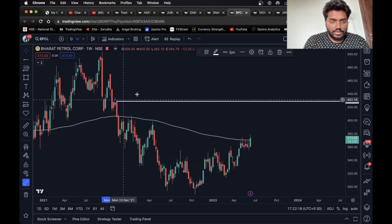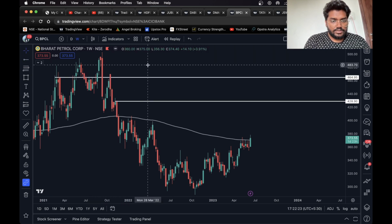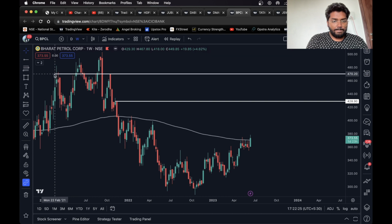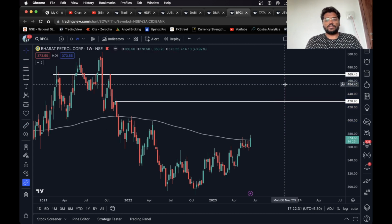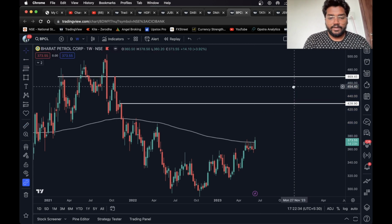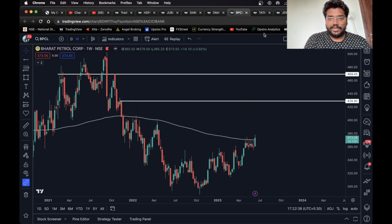Okay, this can be the first level, and this can be the second level. I'll just check how big this is. 13%, 20%. This is okay for positional trade. Okay, again, as you can see, it has formed a rounding bottom pattern over here, right?